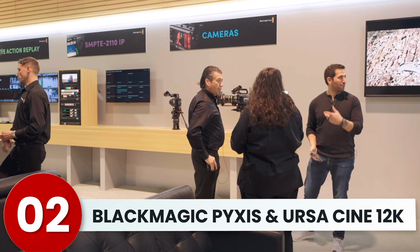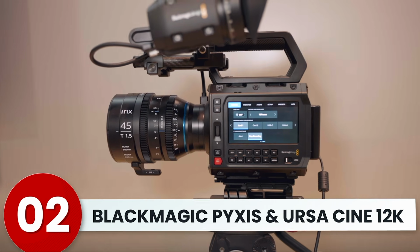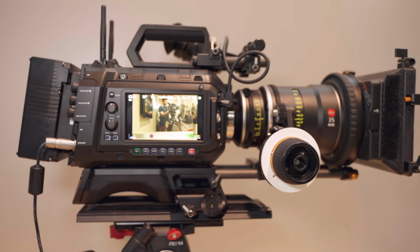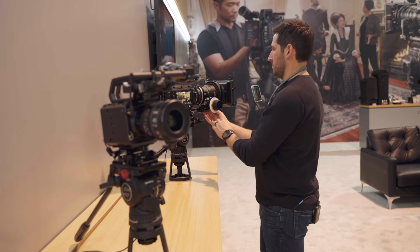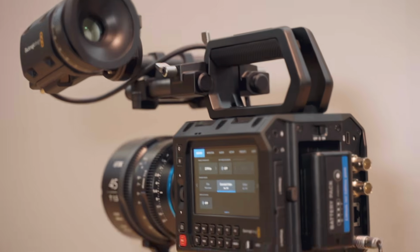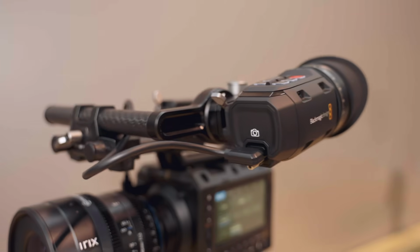All right, number 2, I'm going to bunch these both together. The 2 new Blackmagic cinema cameras, the Blackmagic PYXIS 6K camera and the URSA Cine 12K camera. I'm not going to dive too much into these. We've got videos on both of them, going into all the features and talking to Blackmagic about them. The PYXIS, look, it's a 6K camera. I feel like with a lot of Blackmagic stuff, people either love it or hate it. So that's up to you.